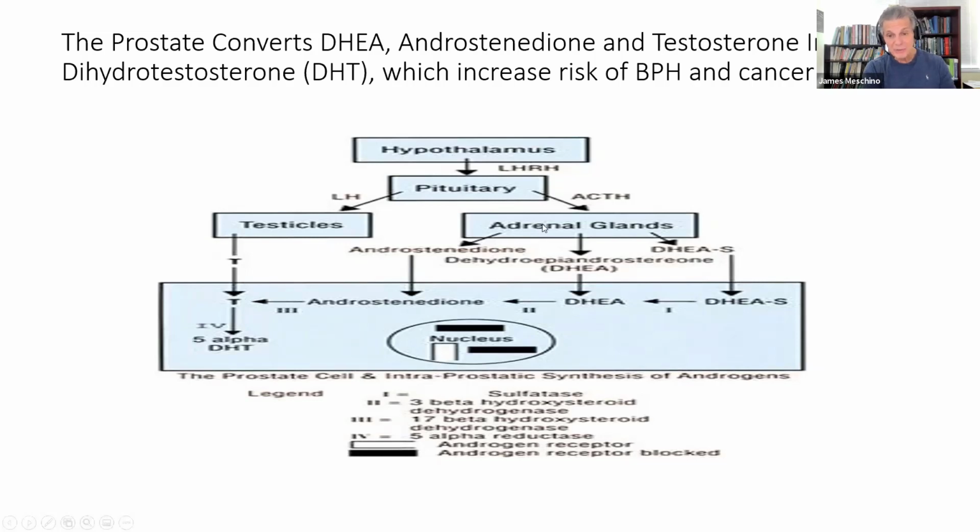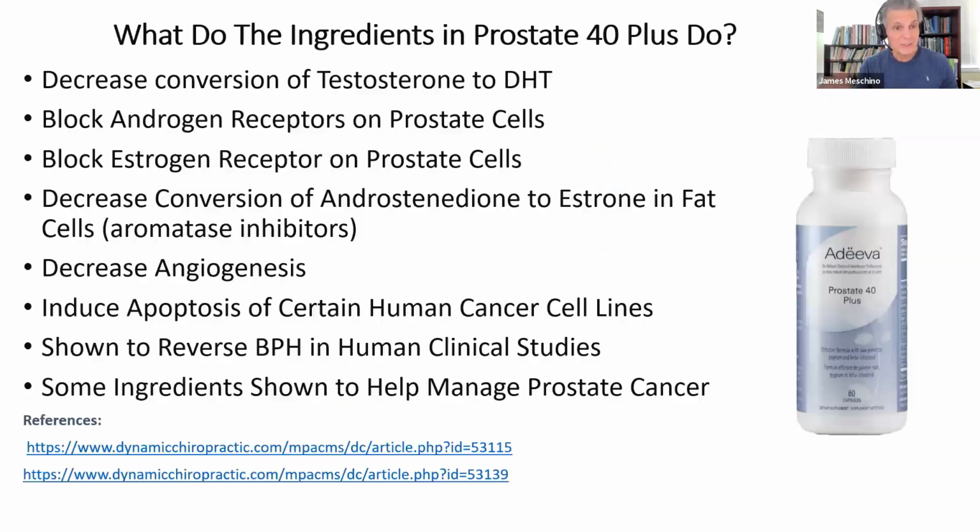But also, the adrenal glands are converting cholesterol into androstenedione and DHEA, and the sulfated form of DHEA. That also gets through these androgen receptors, and then some of that can form testosterone and go on to form DHT. So the great thing about Prostate 40 Plus is that it's blocking the conversion of testosterone into DHT, but it also blocks androgen receptors to a certain degree. So less of these precursors can even get into the prostate cell. That's critically important. There are no drugs that can do that.